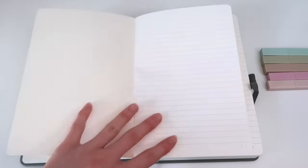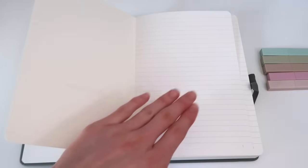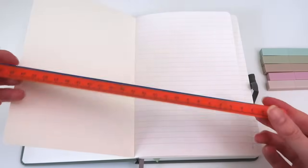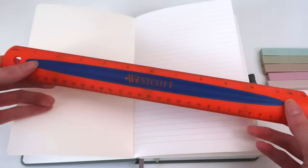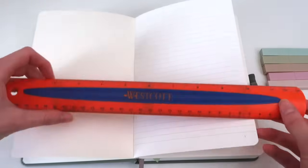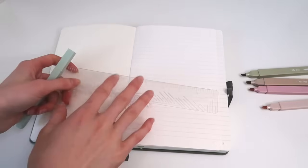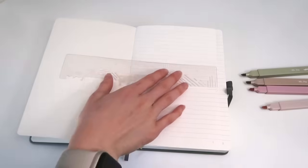Since I'm at home, I don't have all of my normal stuff. I don't have my ruler, so I stole my brother's ruler. It's not very cute. It's much less aesthetic than the one that I have, so please excuse the bright orange and blue ruler. Alright, good news. I found this much cuter ruler from an old planner of mine, so I'm just going to use that.